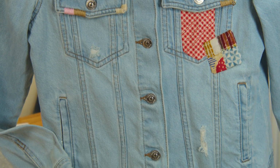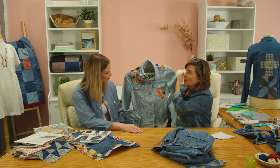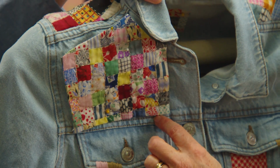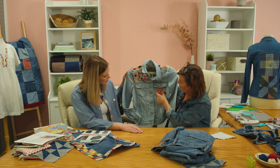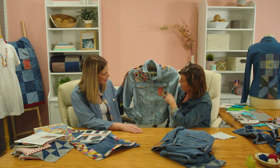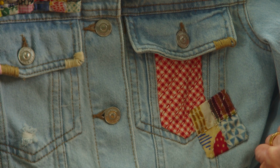I wanted to show you some of the techniques that we came up with on this one. We made a little pattern with batting, and then we added the small patchwork here. We came in and added, just following this little detail. You can follow those details on jean jackets. We added a piece of the print and then hand quilted this.